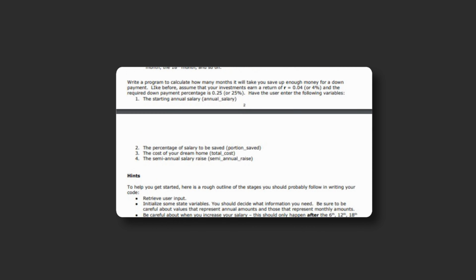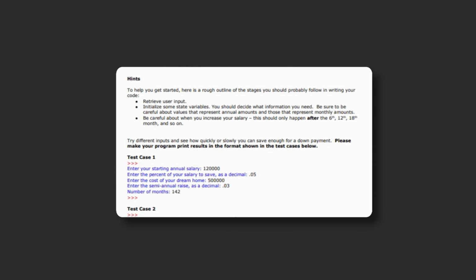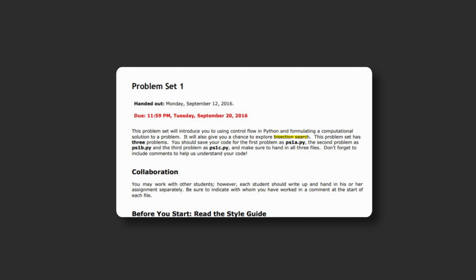And one of the coolest examples was in the first couple weeks, you are tasked with implementing a bisection search algorithm to approximate the savings rate that you would need each month based on your salary, based on your biannual raise that you expect to be happening, and based on your investment portfolio. And what's cool is that throughout that, if you would have told me prior to the class that I would have to do that in the first couple weeks, I would have told you that you're crazy, because there's no way I would be able to do that.